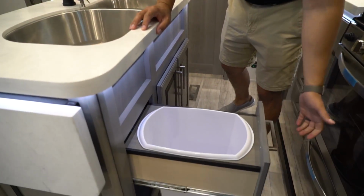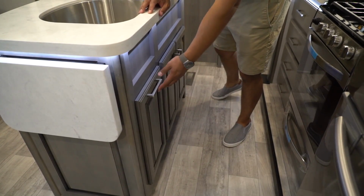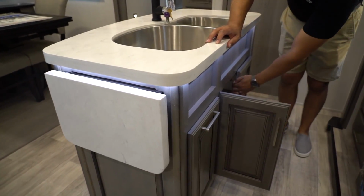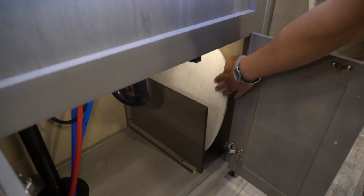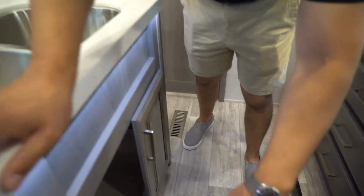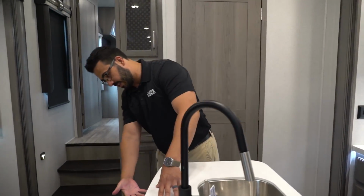This is great. Trash can, you have a dedicated spot for it, pulls out, easy to access. You have your countertop extension over to the side. Right under here, you will see that your sink top covers have a place to hide there as well, and you have some extra storage for some of your cleaning chemicals, whatever else you need. There is lighting underneath, you can see that.